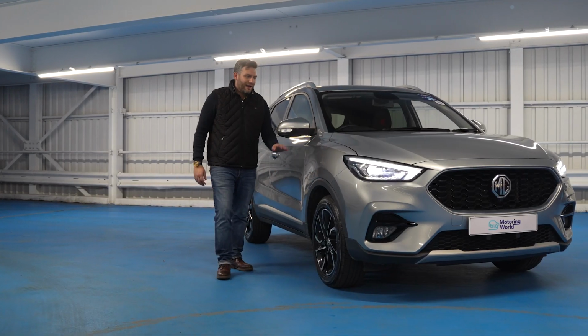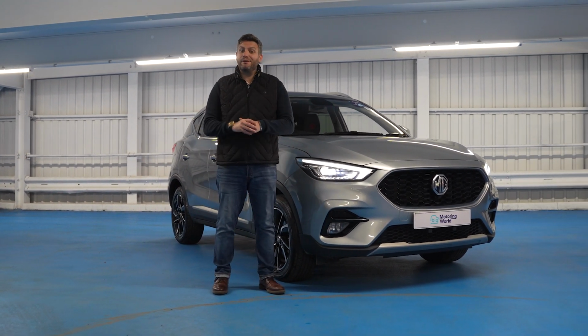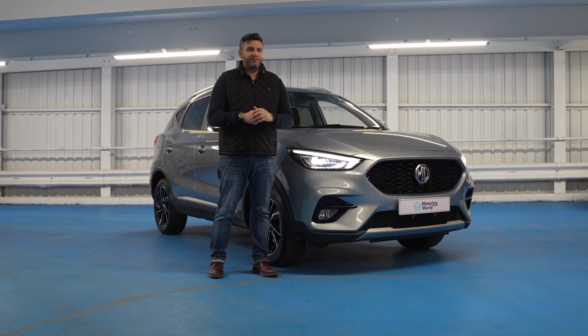No. There we have it, the MG ZS, my car of the week from here in Big Motoring World in Wimbledon. Tell me, would this be your perfect family cruiser?